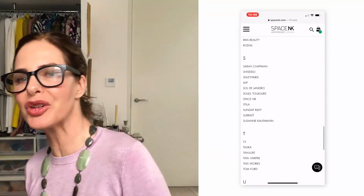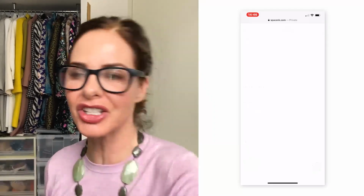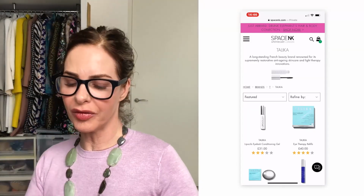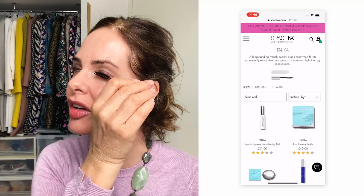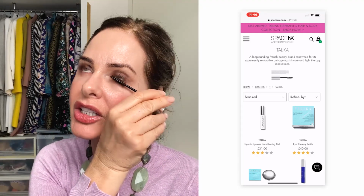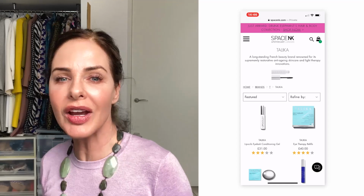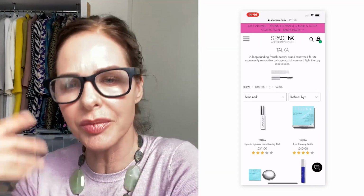Okay, let me show you something you can buy today, which I would buy, which is Talika Eyelash Conditioning Gel. I use it so often. There is one right here. There's always one by my side. It has something that just gives hydration to your lashes. So if you use a lot of mascara, which is drying your eyelashes, then use this at night. They have a day and night one, but I just use the eyelash conditioning gel. And if you use fake lashes, mine are going to be running out soon, then I use this with them because it keeps them hydrated.